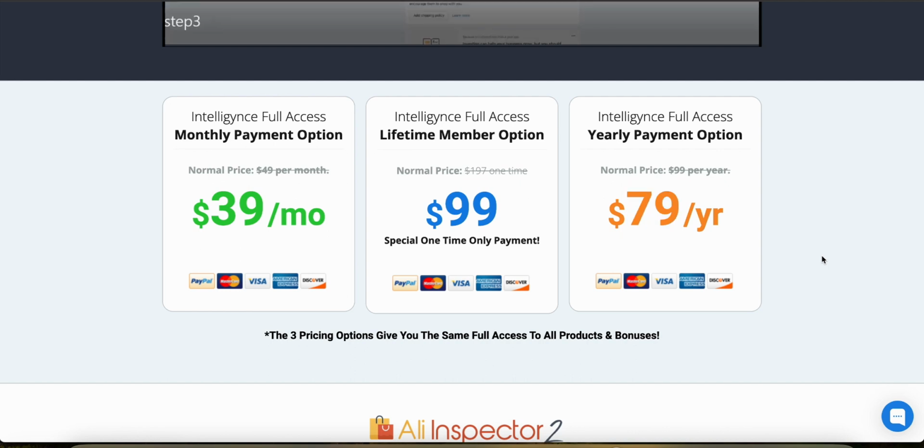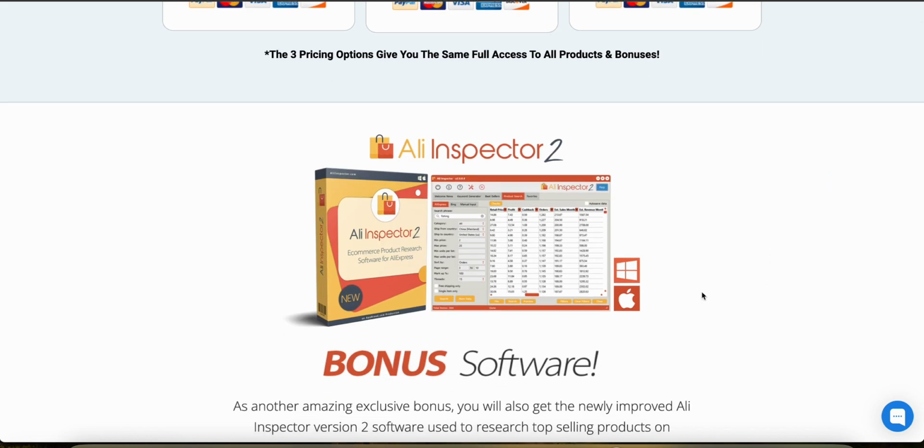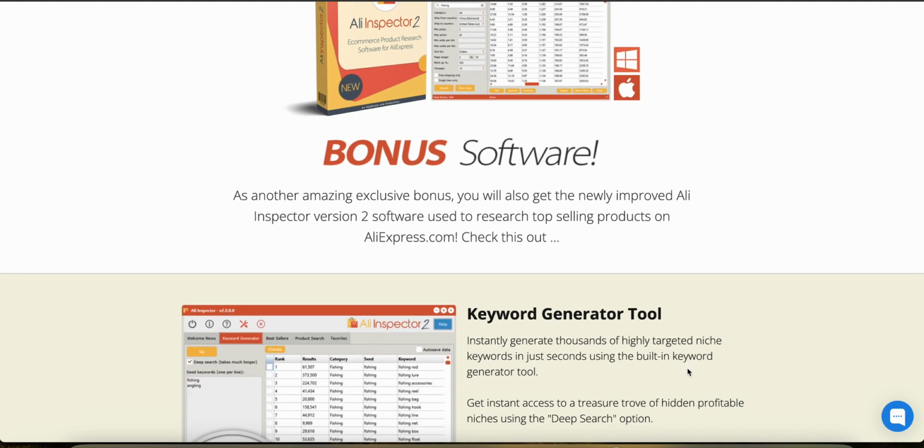Now, what about the automation features? Intelligence includes some automation features such as tracking store and product changes automatically. However, its main focus is on data analysis rather than the automation of dropshipping operations like order processing or inventory management. So what about their analytics and reporting tools? Intelligence provides detailed analytics on Shopify stores and products, including sales volume, ratings, and social media engagement. These reports are crucial for understanding product performance and optimizing sales strategies.